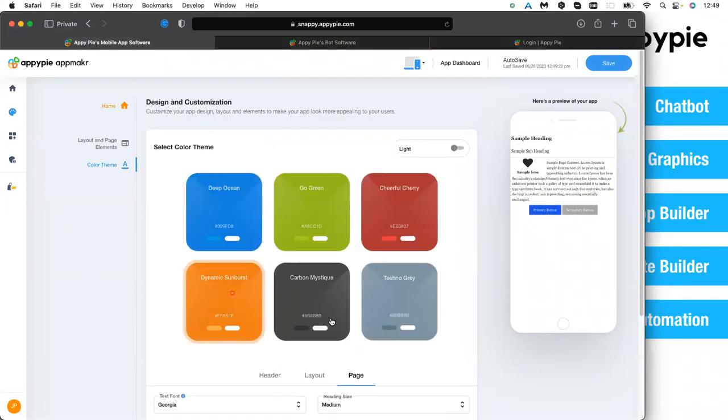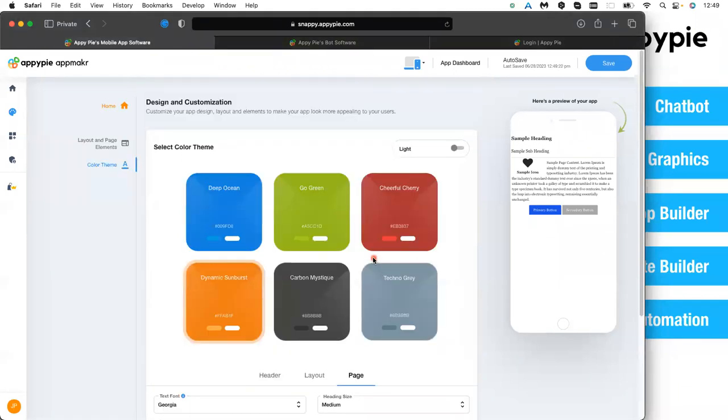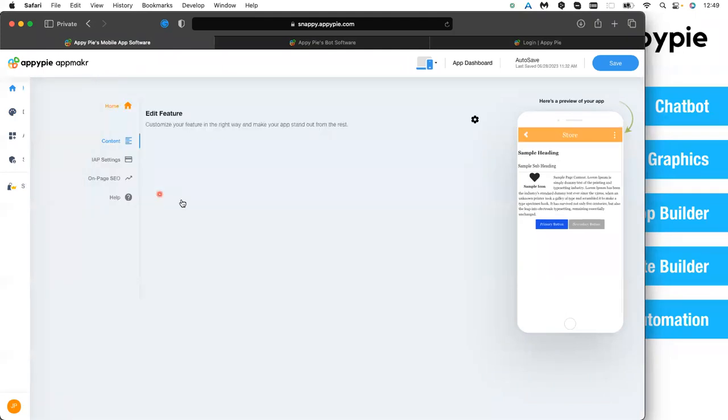Okay. Now, this is what I'm showing you. These changes are going to be for the overall of the app, the entire app. Now, you're also able to customize at the page level. So let's say I want to customize the store feature, only that page.